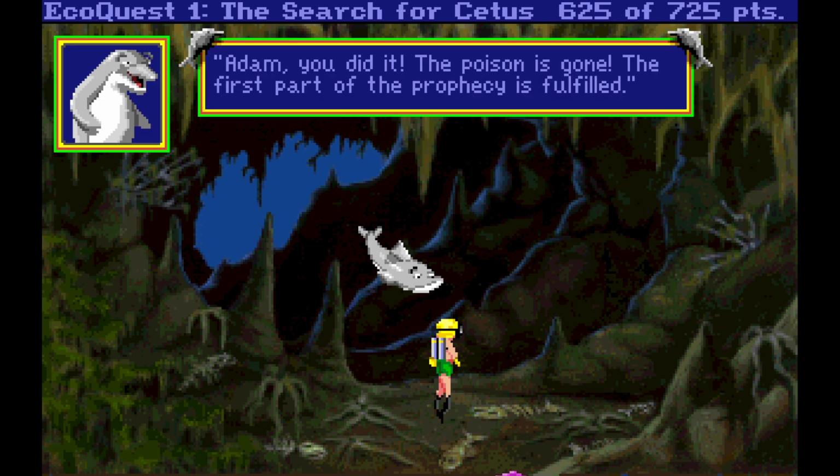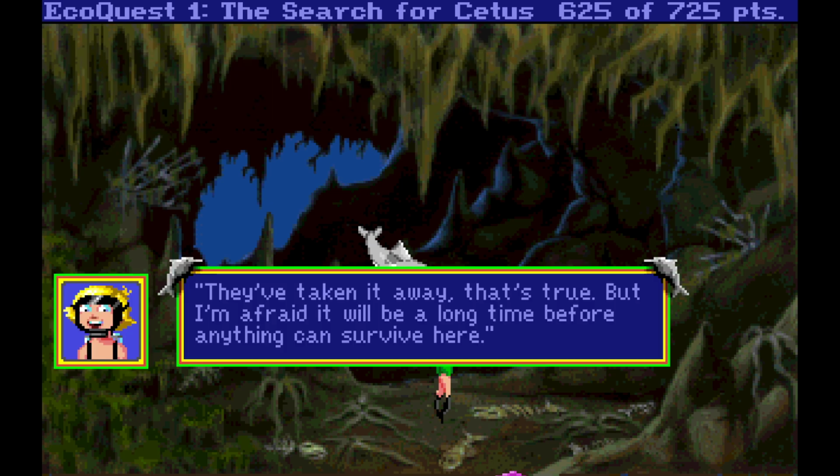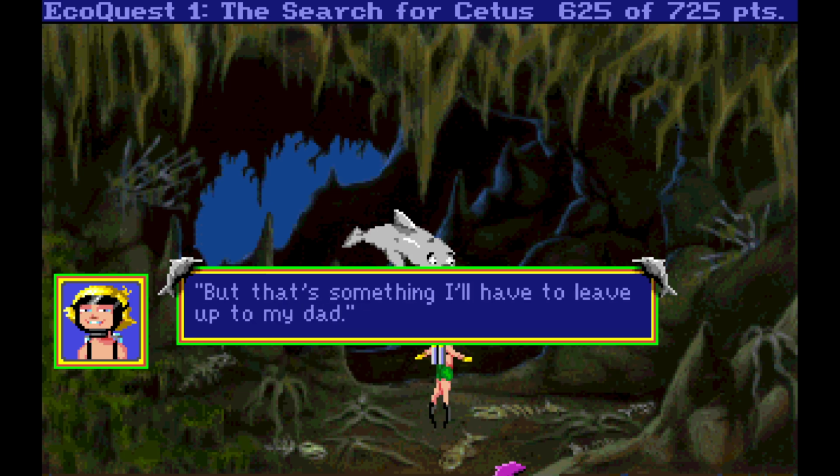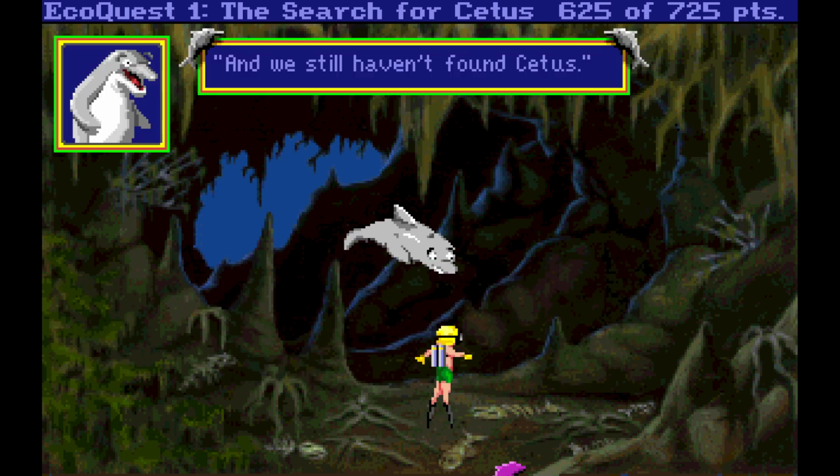Adam, you did it! The poison is gone. The first part of the prophecy is fulfilled. They've taken it away, that's true, but I'm afraid it will be a long time before anything can survive here. We also have to worry about catching the people who did this. It looks to me like they've been using this spot for a while. But that's something I'll have to leave up to my dad. And we still haven't found Cetus.